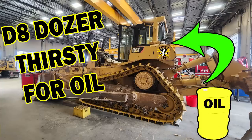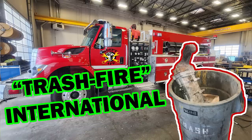We've got that D8. They've told me to put a cylinder head on that one, so we're going to be putting a cylinder head on it, putting the valves back in the old head, coring that. We also have the Trash Fire International still here. It's been sitting. The EGR cooler's already been put back in it. The EGR and intake system's fixed, but it's got some other problems that we might have to take a look at. So let's first look at the truck we're already in right now and see if we can figure out why it's running so weird.